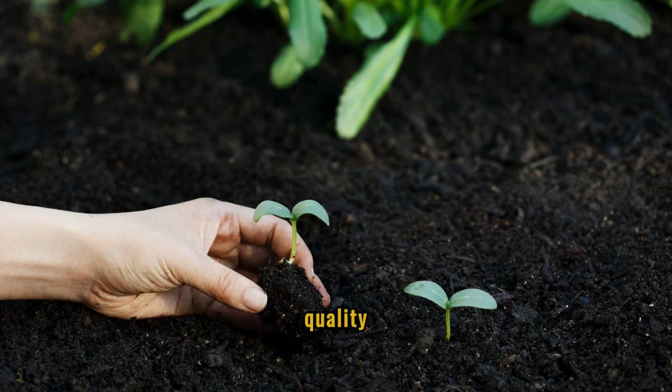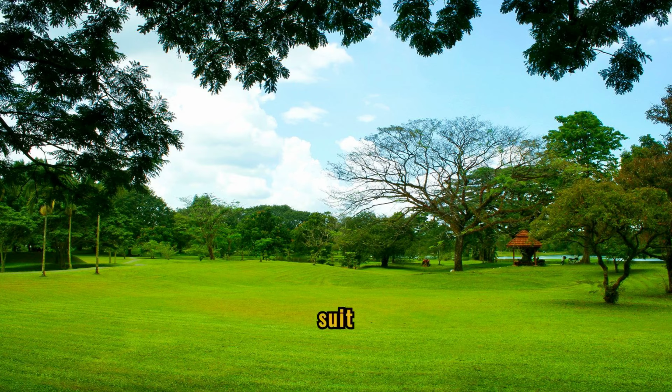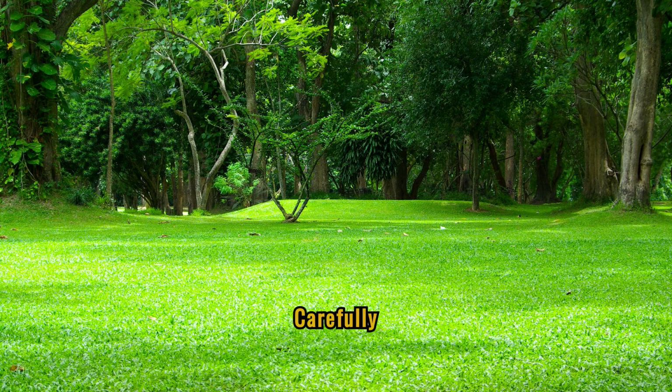Fill the pots with quality soil, ensuring proper drainage. Choose plants that suit your home's lighting conditions. Carefully plant them, avoiding damage to roots. Arrange the planters around your home to add a touch of greenery and fresh ambiance.